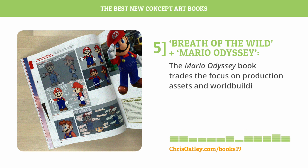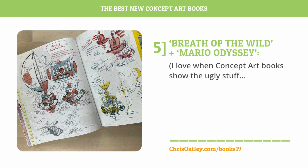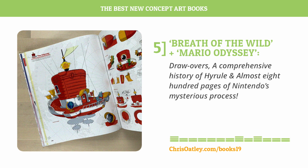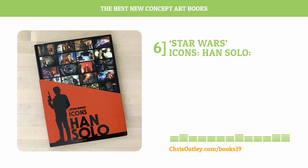The Mario Odyssey book trades the focus on production assets and world building for an emphasis on art direction. I love when concept art books show the ugly stuff because that's such a significant part of the job. Bonus features: draw-overs, a comprehensive history of Hyrule, and almost 800 pages of Nintendo's mysterious process.